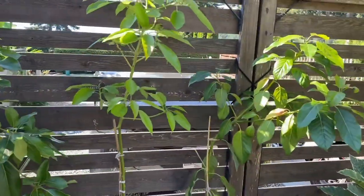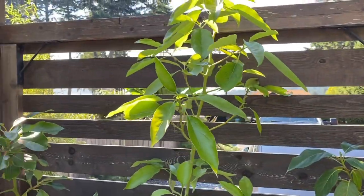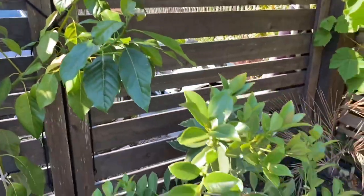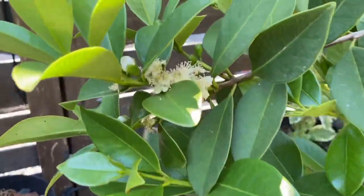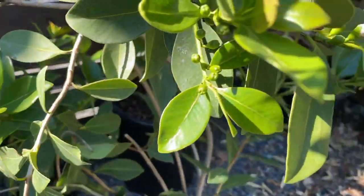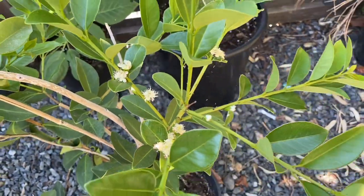Got my avocados in here, so they're protected from afternoon sun, so they look okay. This is a lemon guava, and it thrives on this kind of heat. It's got some flowers happening right now. Lots of flower buds everywhere on it. Some more down there. Lemon guava.